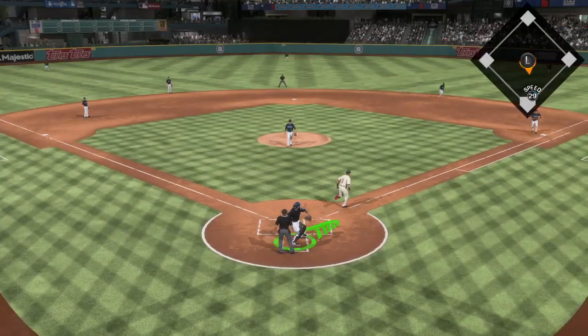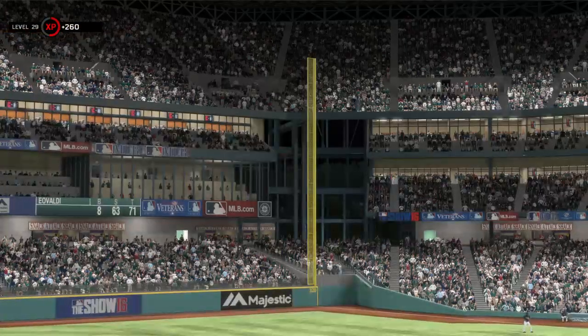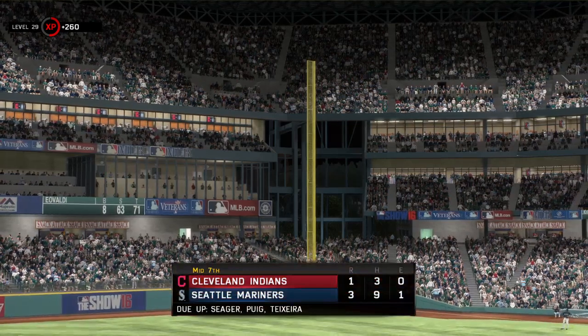And he chased it in the dirt. And that ends the inning. Ladies and gentlemen, it's time for the traditional 7th inning stretch.